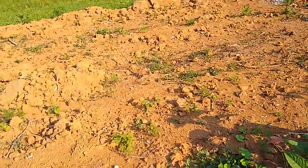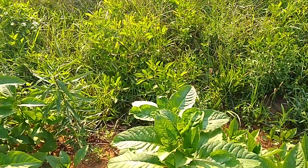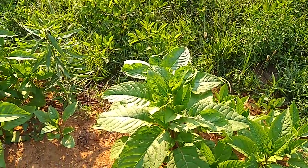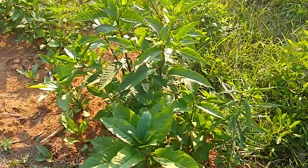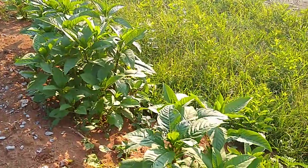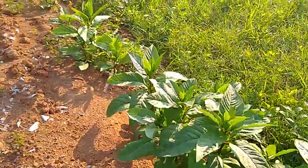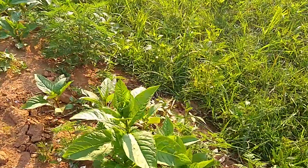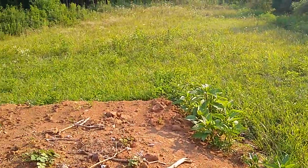Look at this. This is pokeweed. You take it and you boil it 3 times, change the water. All this is pokeweed. This is just where I piled the dirt. And it's all pokeweed. I can eat all of this as long as I boil the water like 3 times. Look, all of this is just crazy.